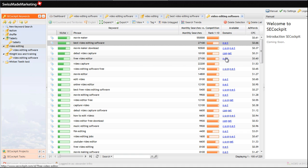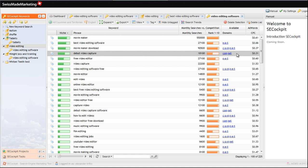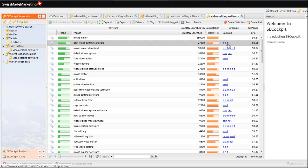You can see exact matches right here. Like here you can see that the .com and the .net is available. And when you have the .net like this with hyphens, that means the exact match with the hyphens is available. I would recommend against using these. They don't really give an exact match bonus, and I think it just makes the domain name look weird. So you might as well go for a really cool domain name that you actually enjoy. And then you have the CPC, the cost per click.